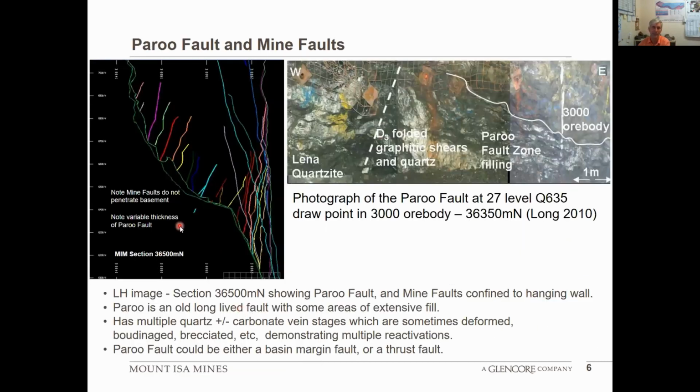So here's a cross-section of the mine at the 36500. It's underneath the mill. And you can see the variable thickness of the Paroo here, and all of the various coloured, both northwest and northeast and north striking mine faults interpreted. And more than that, actually measured in the mine where they impact on production.